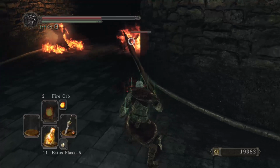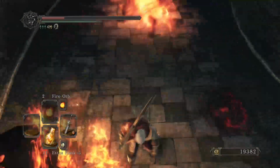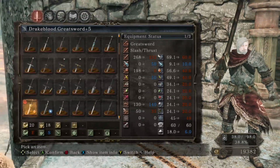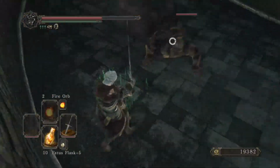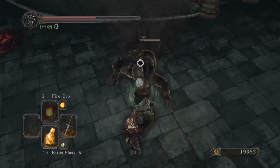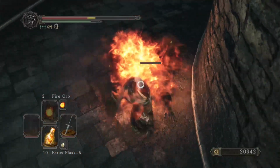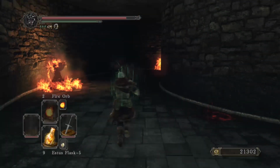Really doesn't seem like they're very damaged by fire. Even though it lights them up, which is very cinematic and cool, it's not necessarily doing anything to them. I think my lightning sword was actually doing more. I'm also curious about this. Let's try it real quick. It's just fairly devastating, no matter how you slice it. Really is a good sword for the collection.